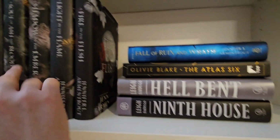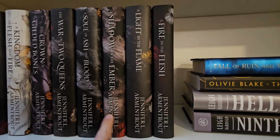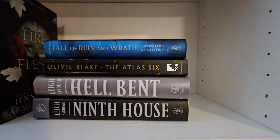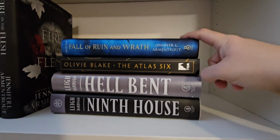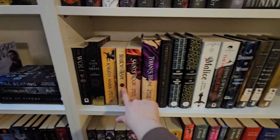And I've only read On the Shadow and Ember, so I'm actually going to be rereading. I want to reread these. I think I might just reread these and then go again. So I don't know. I just love them so much that I've read so far. I just haven't read The War of Two Queens yet. So yeah, these ones, I haven't read those. And then we have all of this.